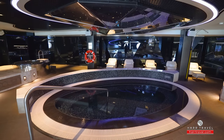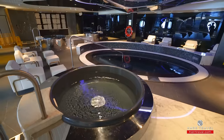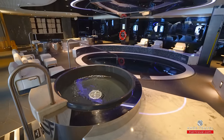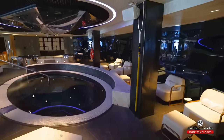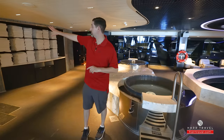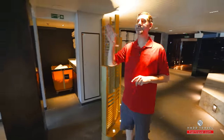Now you'll see here in the middle, they've got a hydrotherapy pool. They have different styles of plunge pools as well. You've got cold all the way up to hot. And so you can kind of work your way through a circuit of sorts. You've got a seating area on the far side there as well. You've got a large shower area with rainfall shower head. And then the first stop over here is the sauna.